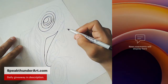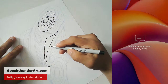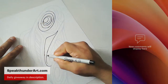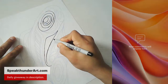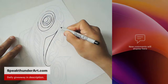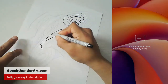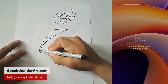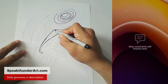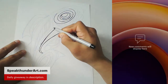Wait, I'm confused. That's its own shape. This is its own shape. Man, I messed this up. All right, we made a happy little mistake. Just keep going. When you make a mistake, you just keep going. That's all you can do.